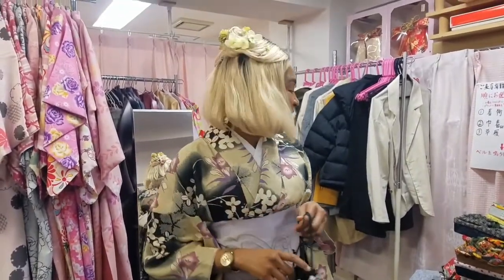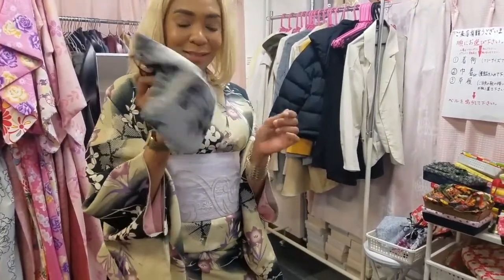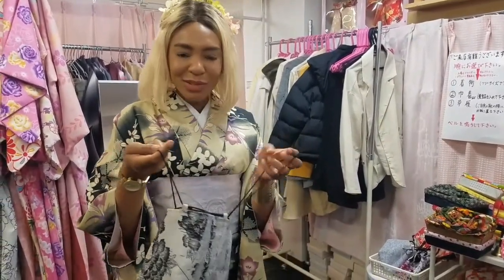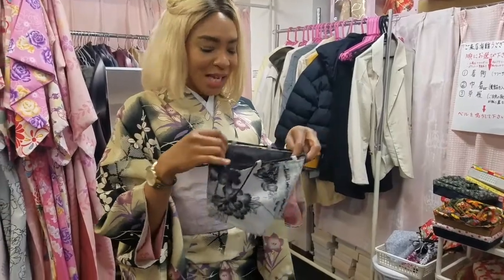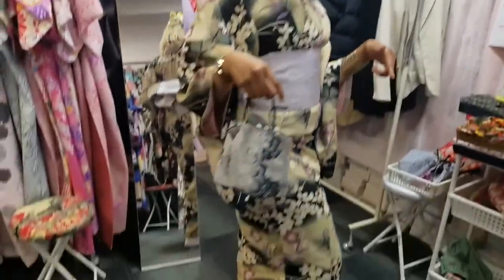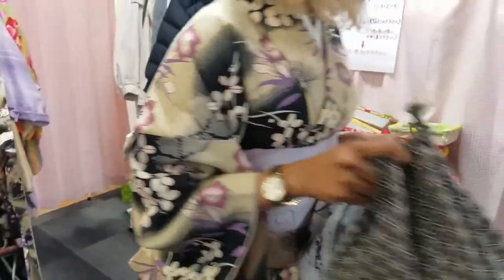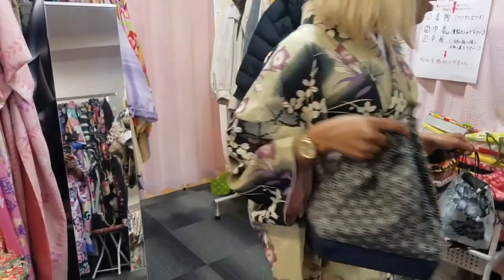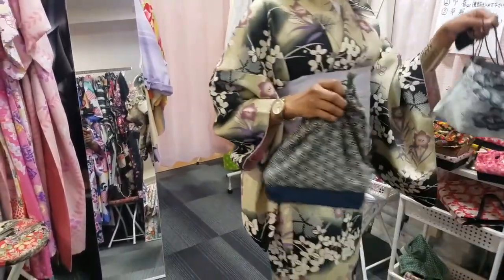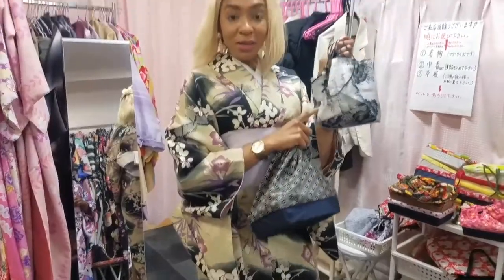And I'm trying to choose one of these kinchaku bukuro. It's the bag. That's what it's called in Japanese. This one is a little bit too small for my phone and everything, but I really like how this matches with my kimono. I think I'm gonna have to just use this one. This one is a little bit big. Yeah. I think I'm gonna go with this one. Definitely use this one for today.